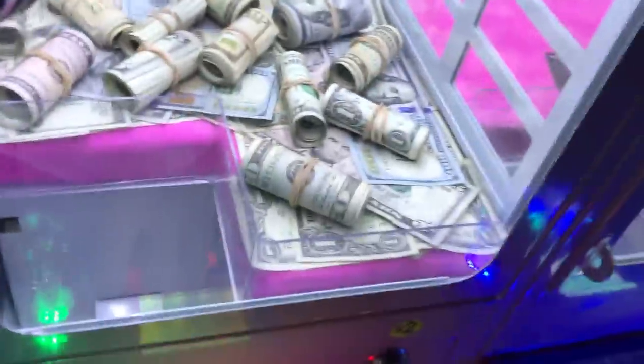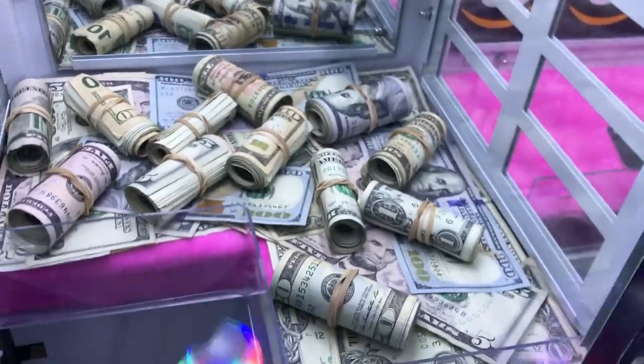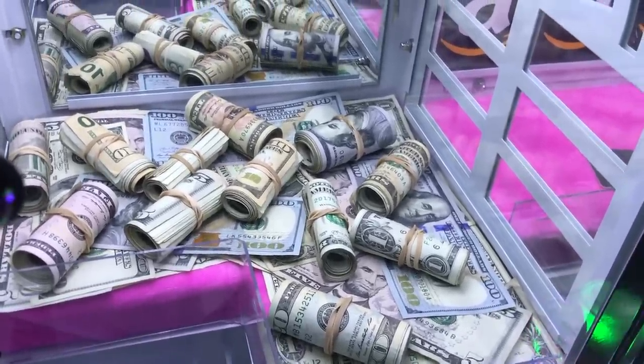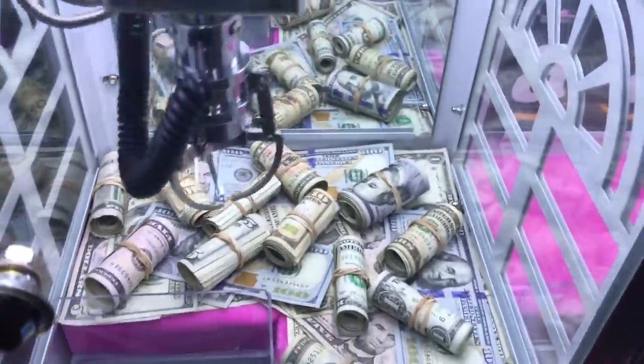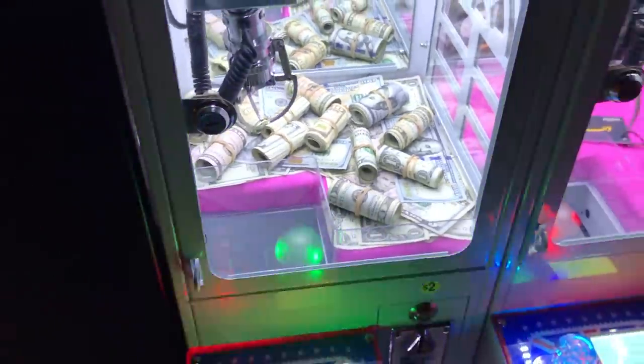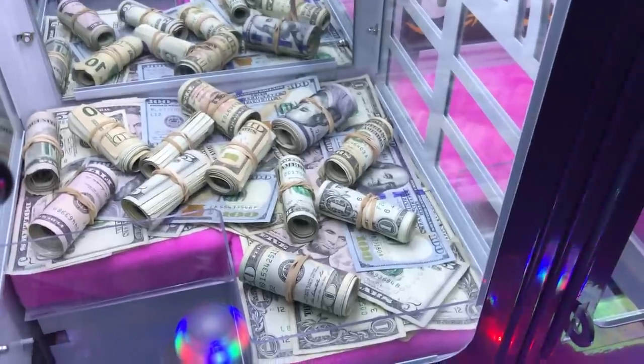Gosh, I guess I should just go for the $100 bill over here. I mean, that seems like the best deal. So let's see. Can we win it, guys? First try, come on. Oh my gosh, that wasn't bad. It actually looked kind of strong. So I'm gonna try it again. All right, sweet, let's try for it again.